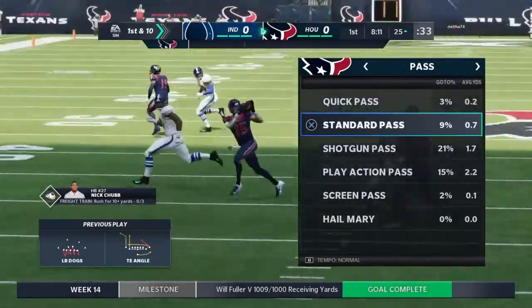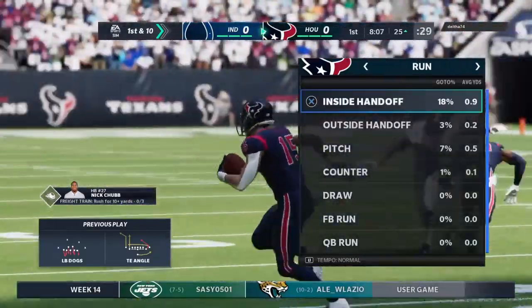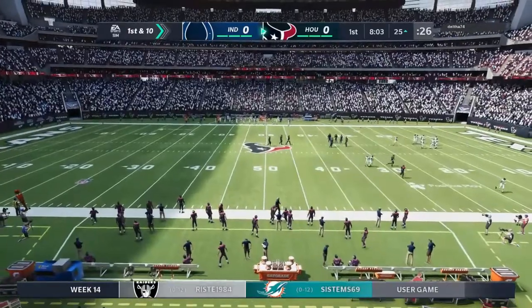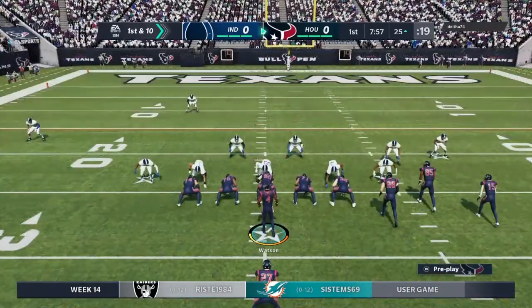First and 10. Things are looking pretty darn good on this first drive, aren't they? Came right out, set the tone, this time with a big pass play. And if it's a peek behind the curtain at their game plan today, I don't think that's going to be the last one we see. I think you're exactly right about that.